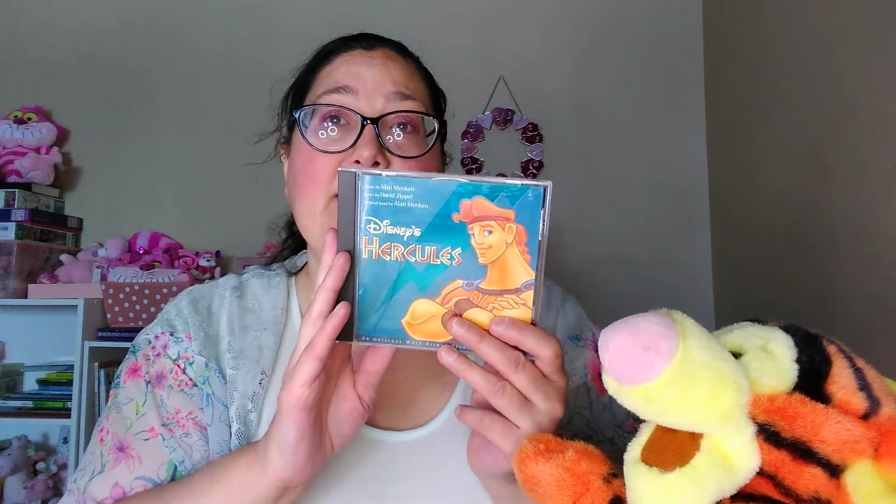Then the next is Disney Hercules. These ones are more kind of like hero songs. Let's see. Go the Distance, One Last Hope, Zero to Hero. So it kind of, you know, gets you excited.